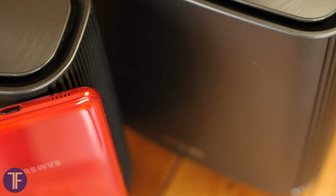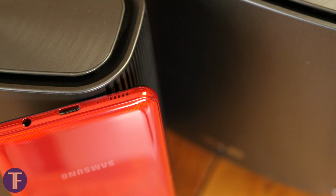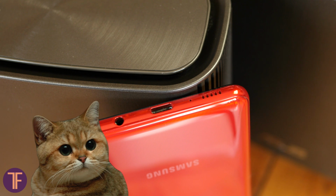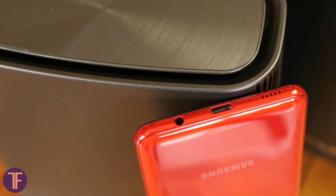The speaker lives at the bottom and sadly sings alone. It turned out to be not too lousy, and its quality also doesn't catch stars from the sky. But as for direct tasks like using a speakerphone and notification sounds, its capabilities are enough.